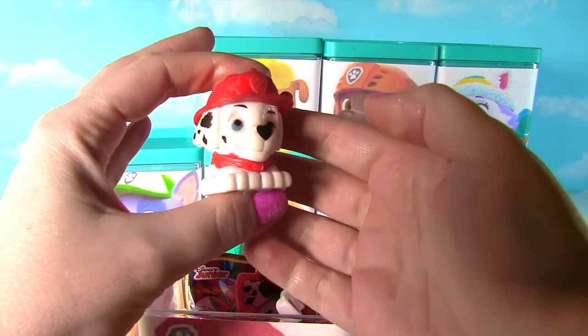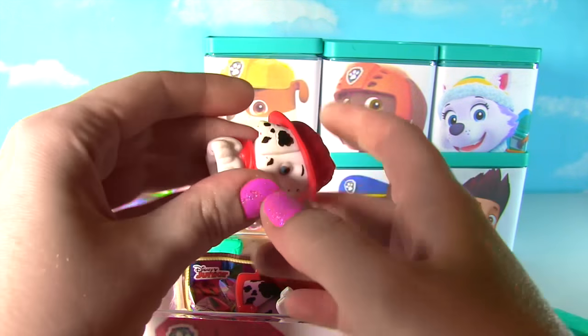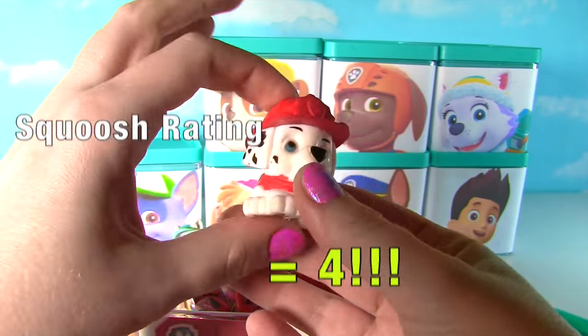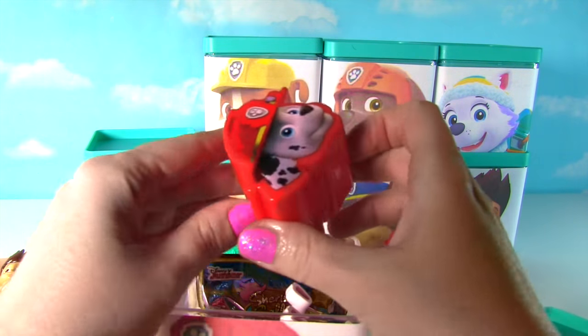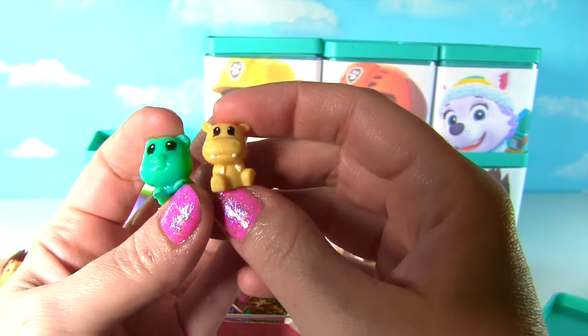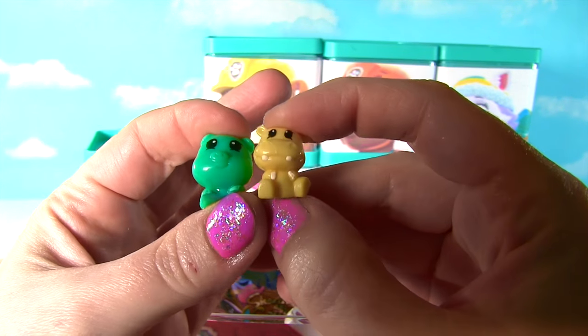We have a super cute Marshall mash-em. We'll give him a big squish and another squish. These little guys are super cute. On the squish meter, they only get a 4 because they're not super duper squishy. We have another Marshall egg. What do you think is inside? They're squinkies. It looks like we have a little pig and a little hippo. How cute are these little itty bitty squinkies?